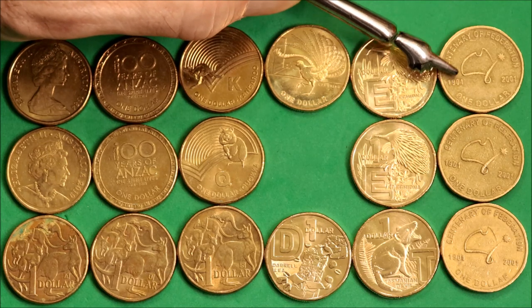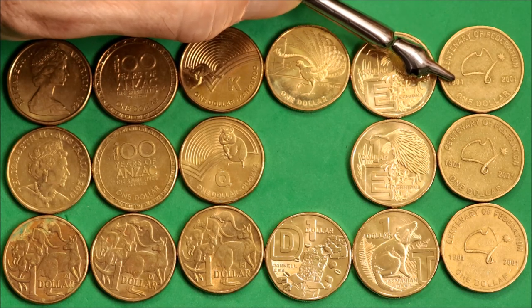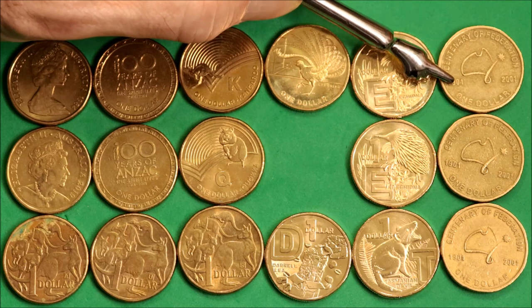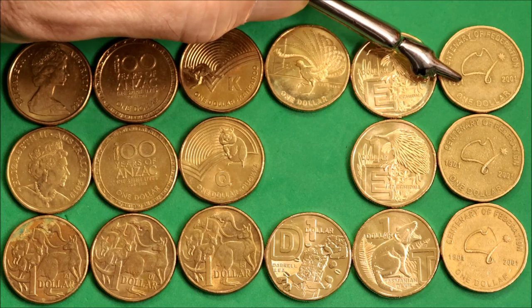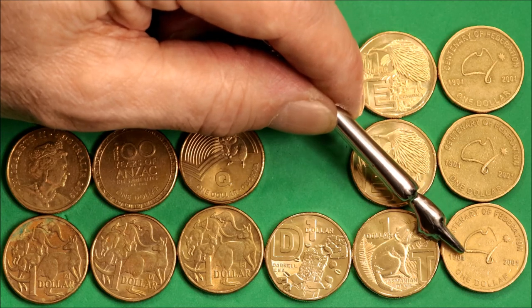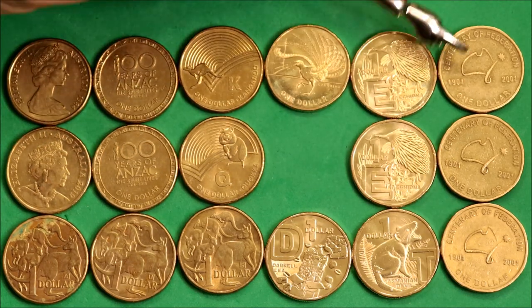This one has the thin date, 1901. Bigger gap between the 0 and the 9. And I have noticed it's a bigger gap between the 1 and the 9 as well. So that's the thin date. These two have the thick date on them. So they're thick, and that's a thin date variety. So that one's all right.